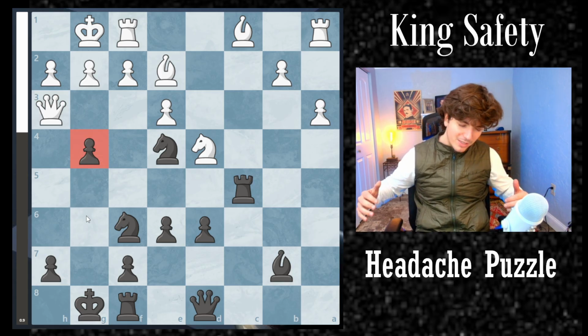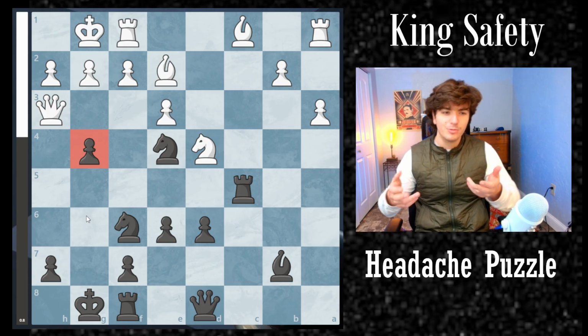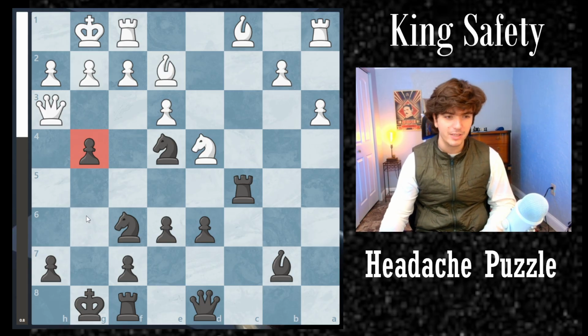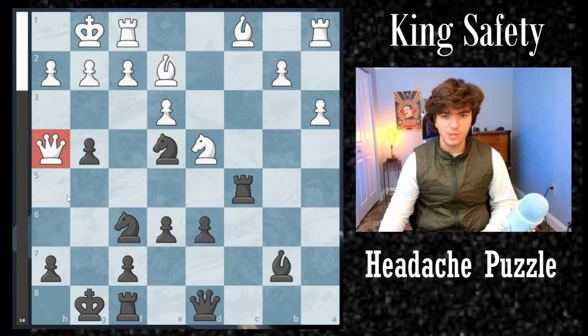g4. Don't push pawns in front of your king. Stop talking. Don't listen to those people. This is one of those positions where you do push pawns in front of your king. So pawn to g4. All right. What does white do? White should not go queen h4. Do you see why? Well, rook to h5 traps it.